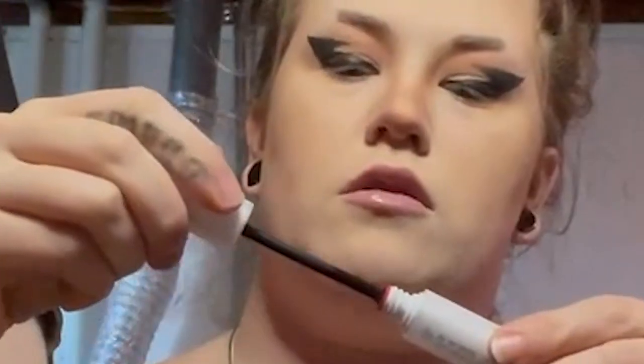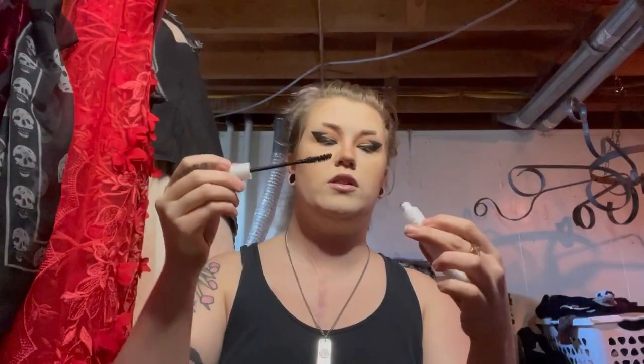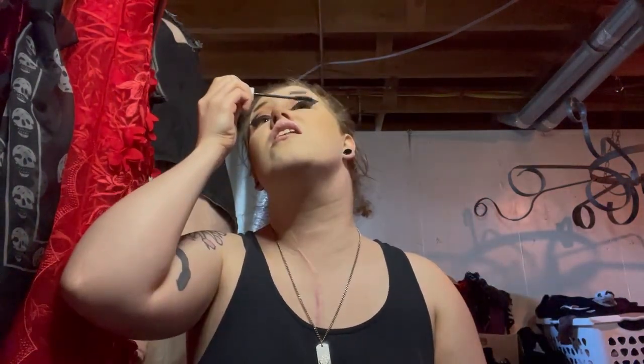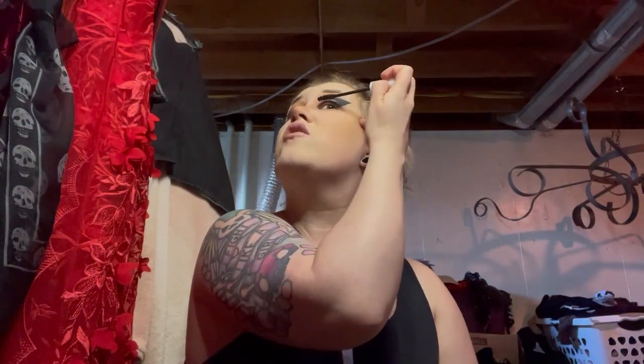Let's do them. Oh, I love this bottle. That was hot. Oh my god. Okay, it's got a little bit of a curvature to it. Oh, you can see that. Just ever so slightly. What's going on? Okay. So far, so good.